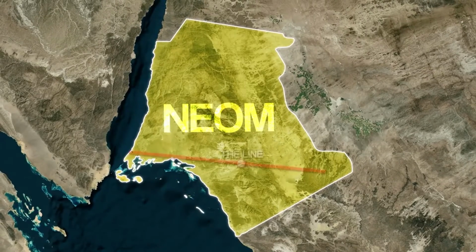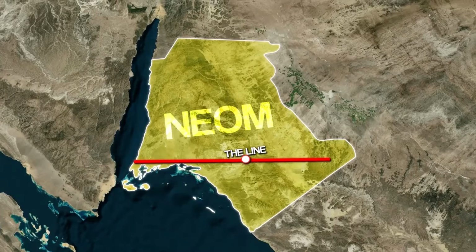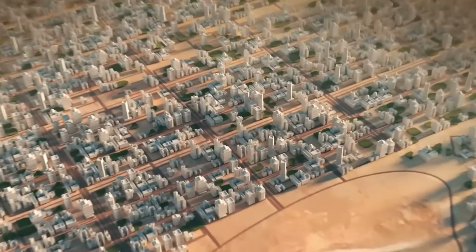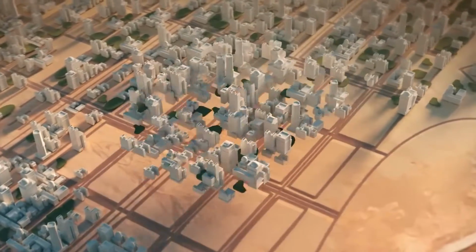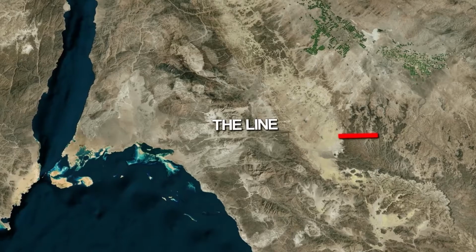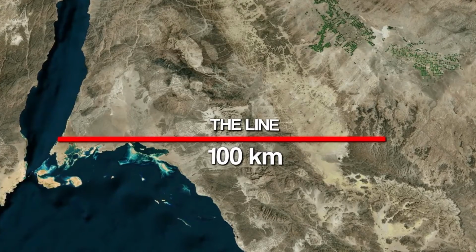Let's begin with the Line, an extraordinary undertaking initially introduced in 2021 by Saudi Crown Prince Mohammed bin Salman. It's no ordinary city. It's a self-sustaining linear metropolis that will span over 100 kilometers, reaching from the Red Sea to the eastern city of Tabuk.